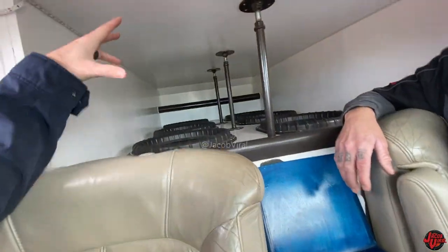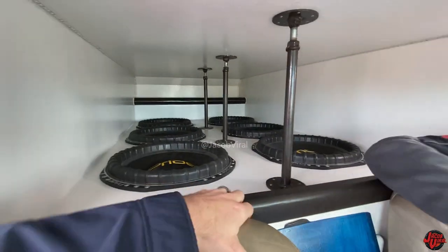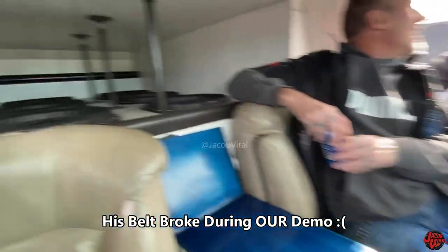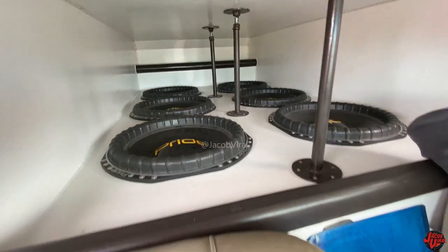What's your high peak on this as well? I peak at 35. Okay. That's around 160. Yeah, that's my build. Thanks, wow. I appreciate it. Yeah, it's 165.75 at 35 hertz.